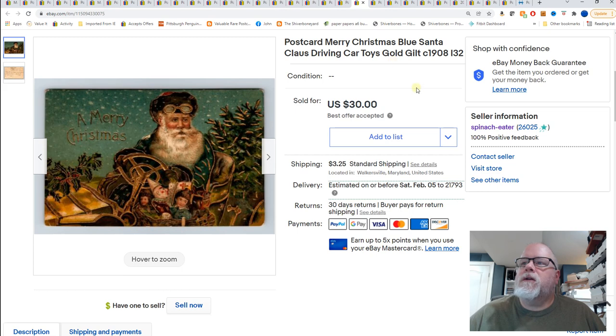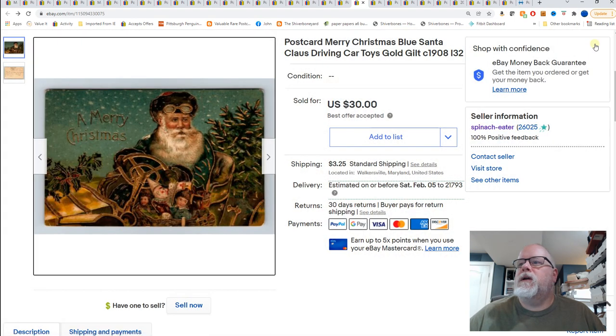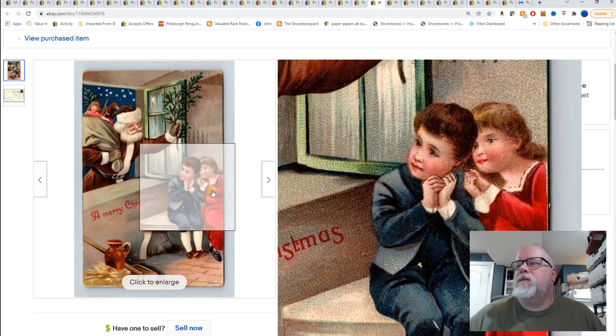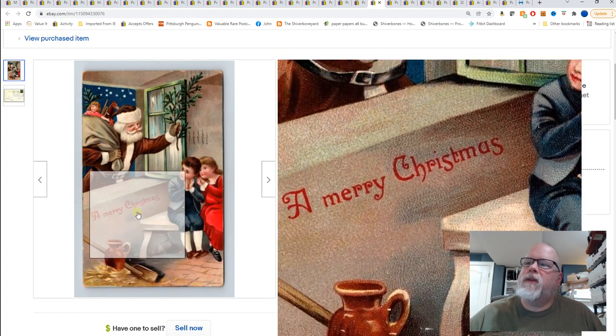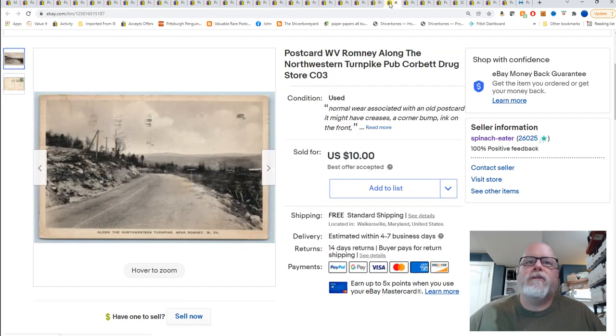Sold a couple Santa Claus cards. Merry Christmas, Blue Santa Claus driving, toys, gold gilt, 1908. The picture does not do this card justice. It's a beautiful, beautiful Santa. $30 on that one, and the same buyer bought this one. Merry Christmas, Brown Santa Claus, toy sack, window, scared children, $29.95. Well, maybe not scared, pensive, maybe. So there's that one. That was a nice sale for those two cards.